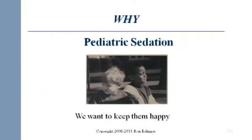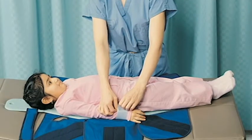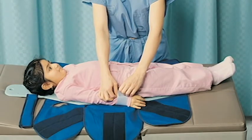Okay, we're going to talk about pediatric sedation. They're not just little adults, they're different. So let's look at it, we want to keep these kids happy. We don't want them screaming. I don't want it the way it was my very first job, working in the emergency room, and all we had in those days was what? A papoose board. You tied them down so they couldn't move. So we're wondering why that generation's a little crazy.